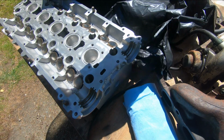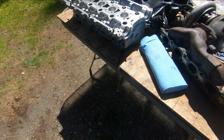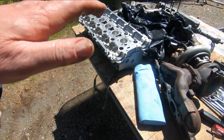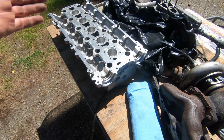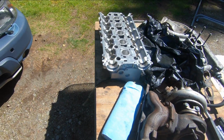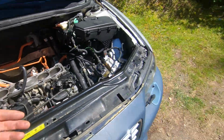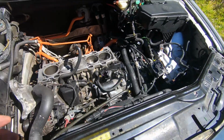I picked up another head, luckily. There's a guy selling a head, and it was all redone, and he sort of lost interest in the project. It's a completely rebuilt head, and it's perfect. It actually came with the camshafts and the top cover and everything, even a head gasket and 12 new head bolts. For the price, I couldn't turn it down. I wasn't sure what I was going to do with this engine, but when this head presented itself, I thought, okay, I'll put it together and see what happens.